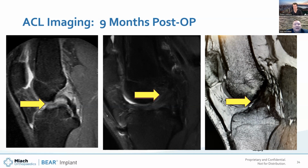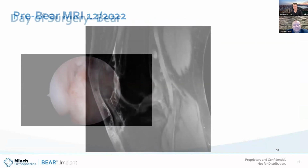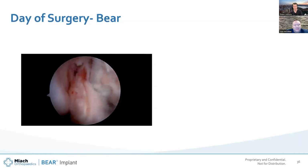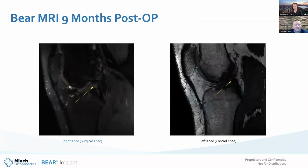Next slide. And unfortunately, when we went ahead, keep going there, Shawn. This was the day of her surgery. That's what the ACL looked like. Again, we were able to get a nice repair. This is viewing the ACL stump before we put it back up. You can see a nice, robust ACL that was left, and we were able to tease that away and see this is more of a mid-substance proximal tear. There's her 9-month ACL post-op, as we showed before.